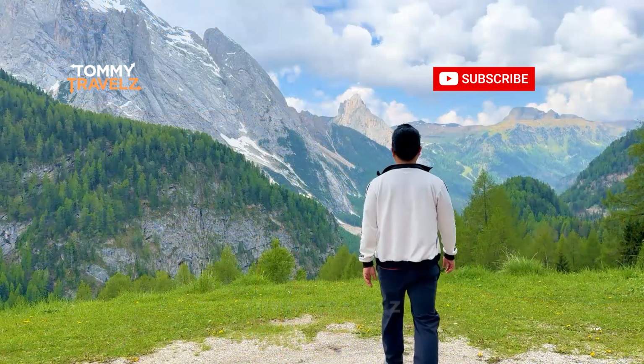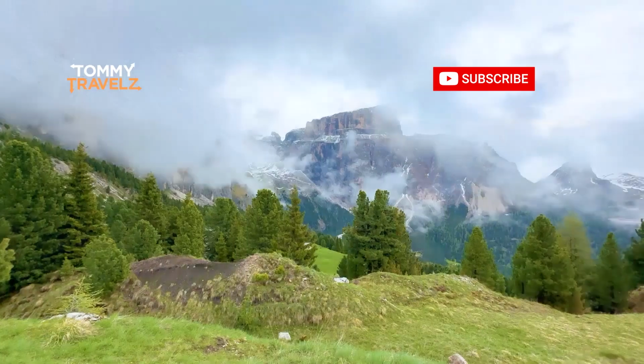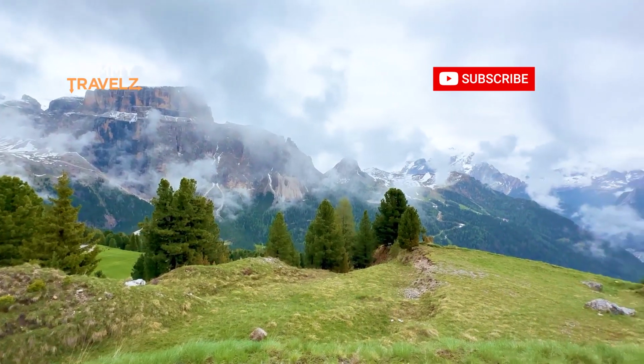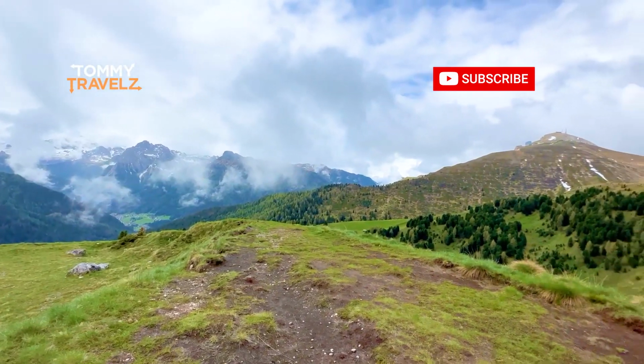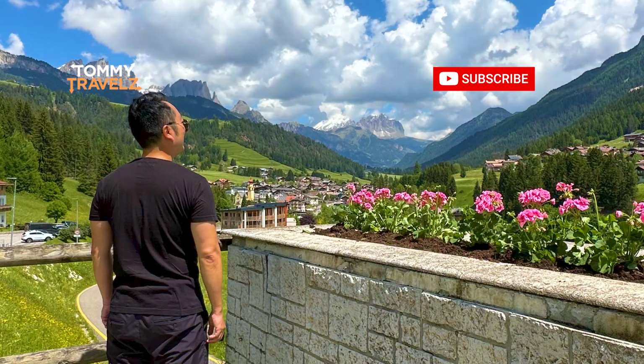Okay, so we've got Bolzano, Cortina d'Ampezzo, Alto Badia, Val Gardena. Where to next? This is a whirlwind. Let's head towards one of the most iconic sites, Lake Braze. It's about an hour from Val Gardena, and, well, it's pretty unforgettable. Lake Braze, I have to admit, the pictures I've seen, it looks unreal. That emerald green water surrounded by those peaks.